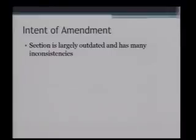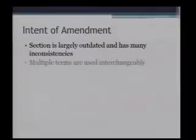So when we're looking at the overall intent of this code amendment, I guess the foremost is that there are a lot of inconsistencies throughout the section. We use multiple terminology to describe the same thing. We have parking lot, parking facility, parking space. Those are all terms that are used interchangeably throughout the section.